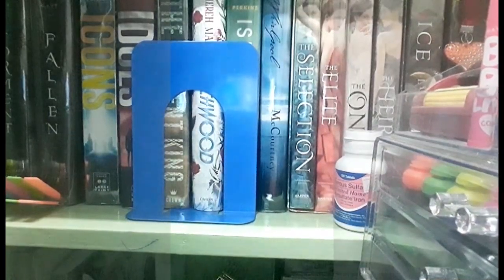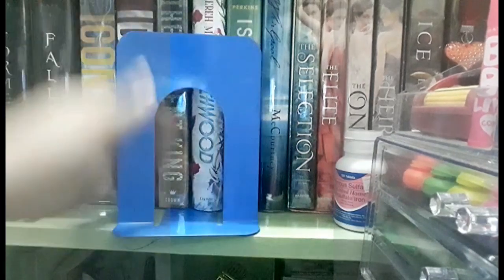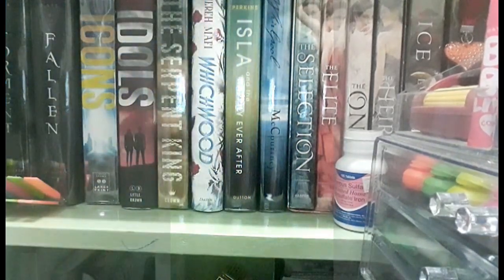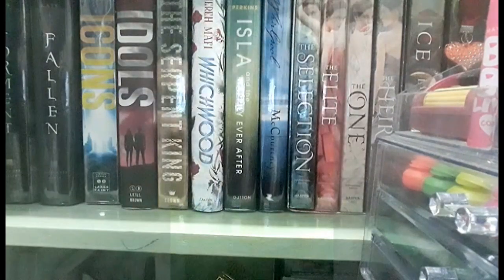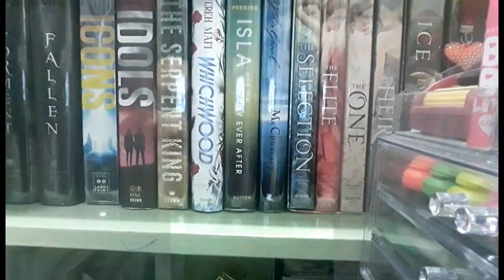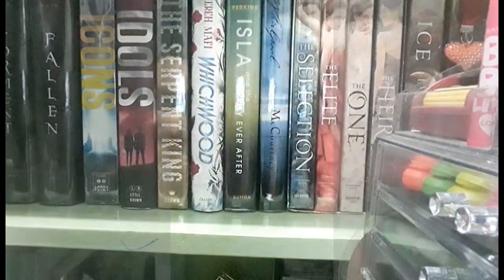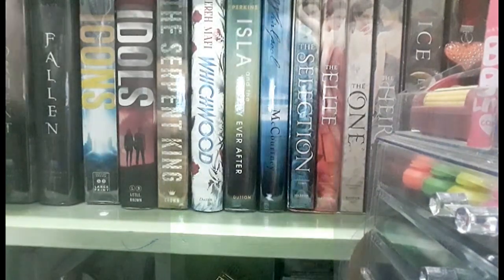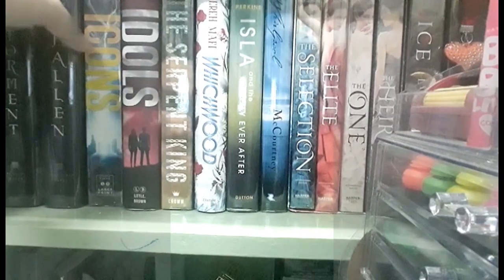So, guys, we will go from bottom to top. Down here are my index cards, my vitamins first, and where I put my earrings and then gel alcohol. And here, my collection for Lauren Kate is not yet complete.